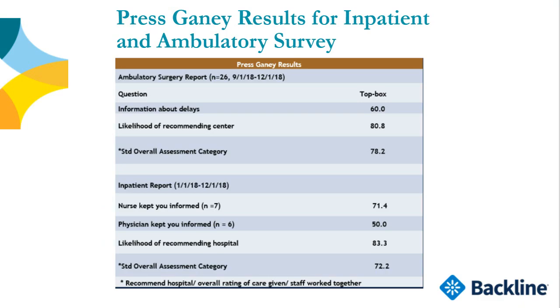Then we're going to look at our Press-Ganey scores here a little bit. As you see, the numbers aren't very large, but there are times all organizations struggle to get responses back. But here are the responses for 2 months of the study, both inpatient and ambulatory surgery at our hospital. Remember, the study did not include our ASC. The important things that stand out to me were the information about delays in the outpatient unit. It was 60%. And inpatient combined between the nurses and physician was also about 60%. And recommending the hospital or center was a little over 80%.